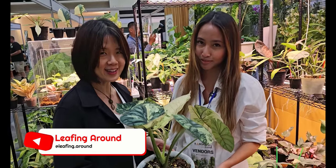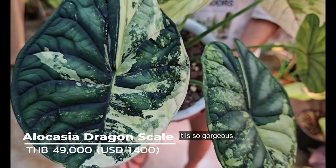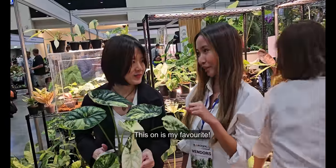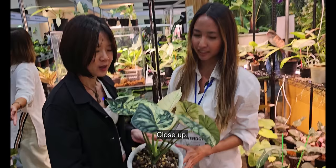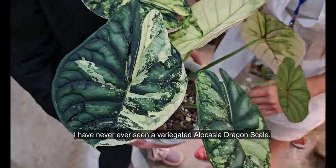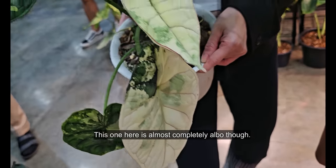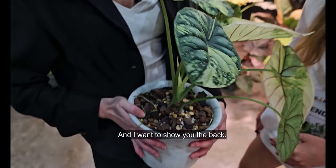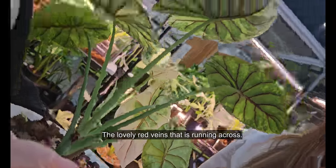And then this variegated alocasia dragon scale caught my eye. It is so gorgeous. Which one is your favorite so far? This one is my favorite. Oh wow, look at that, guys, close up. I have never ever seen a variegated alocasia dragon scale. It is truly stunning. This one is almost completely white. Even the back is quite beautiful, with lovely red veins running across.